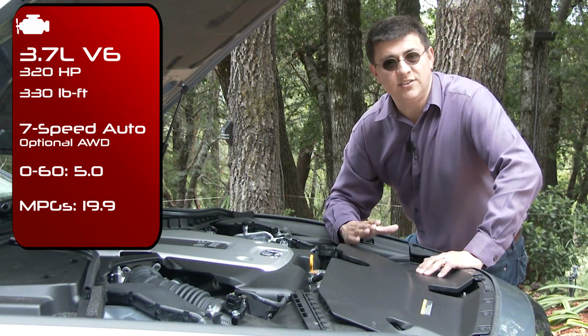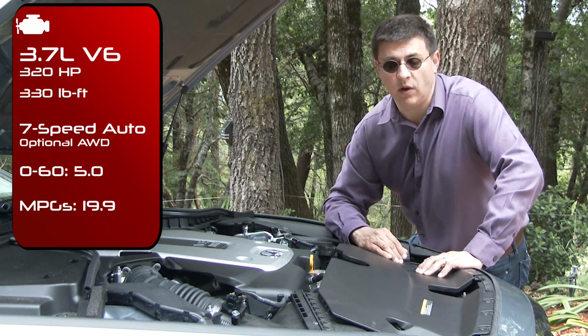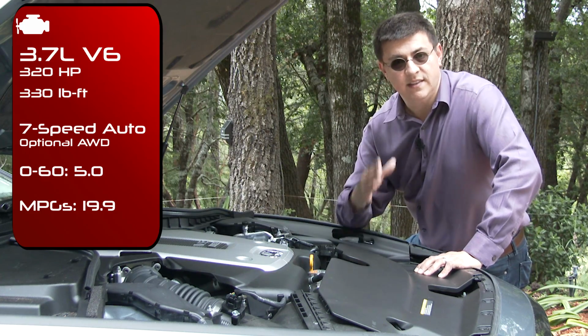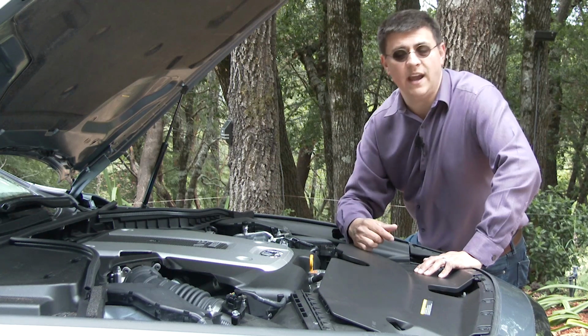Both engines use essentially the same transmission, sending power to the rear wheels or to all four wheels if you opt for the all-wheel drive system. Because this is a rear-wheel drive vehicle, you can see that most of the engine is actually behind the front wheels. That is different than something like the Acura TLX, the Volvo S60, or even the Audi A4.